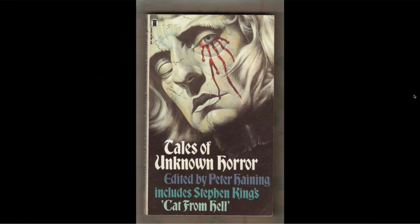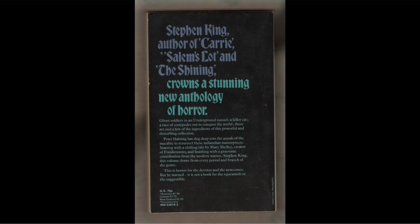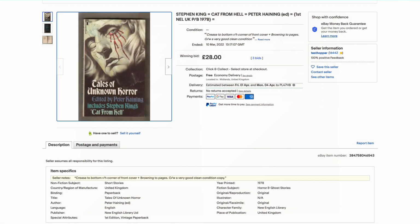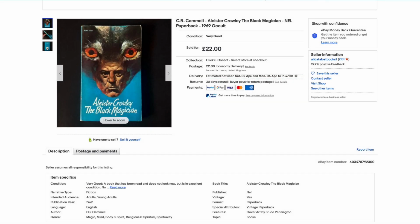This one I wasn't too sure about, but it's got a Stephen King story in, so I guess that's why it's gone for good money. Look, they couldn't have made it even any bolder, could they? Stephen King already was a big hit by this time, so he sold books. It was as simple as that. £28 that went for, 3 bids.